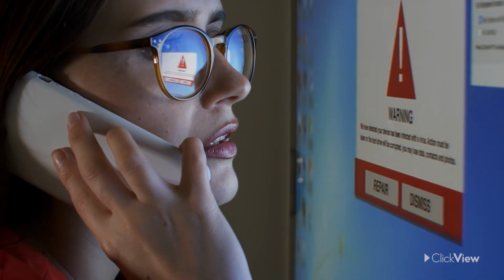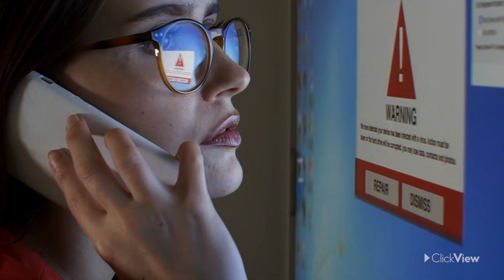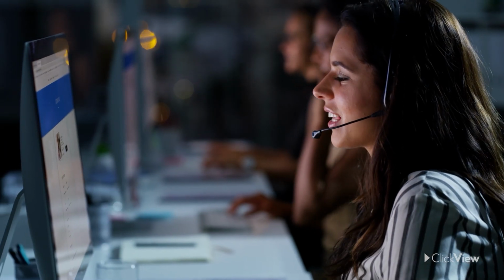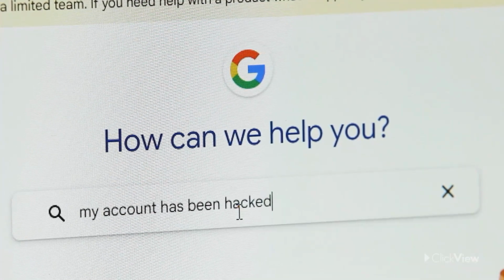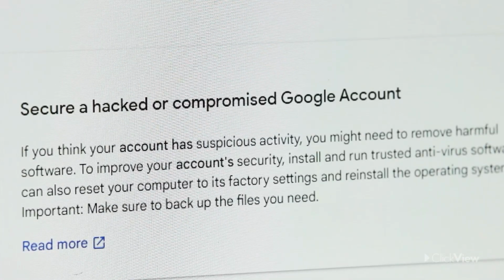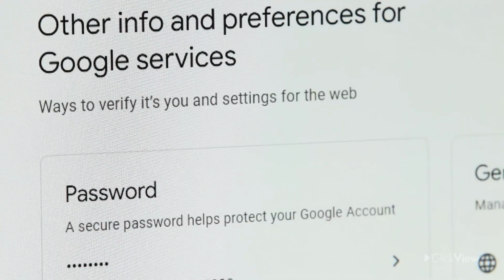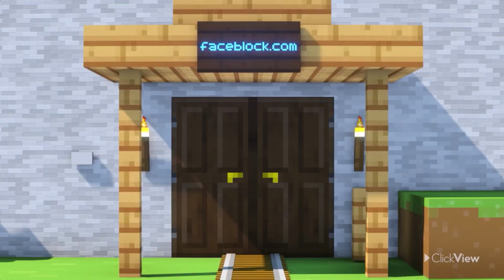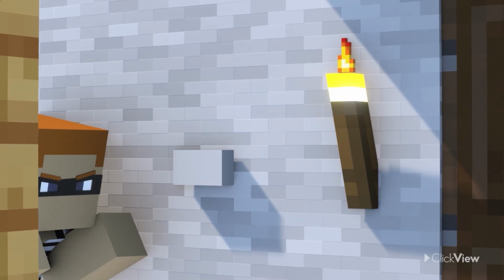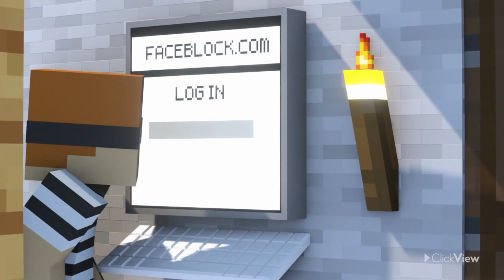If you think you've been hacked, contact someone as soon as possible, like an IT person at school or work. Or look up the help page of the affected service for what you can do and how to contact them. Usually, it's a good idea to check your personal details and change your password as soon as possible. The sooner you act, the less time an attacker has to access your information.